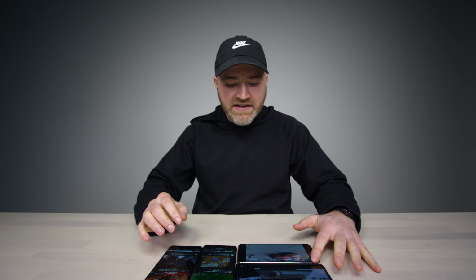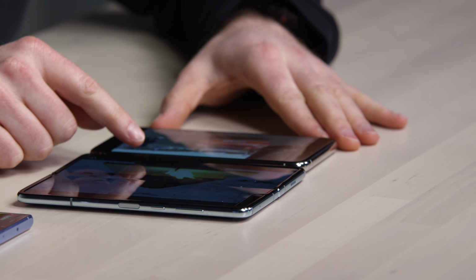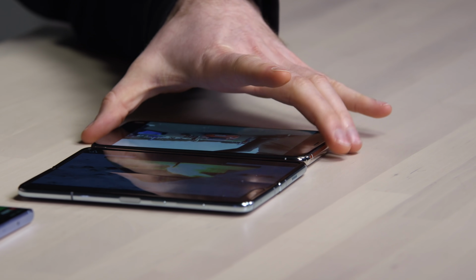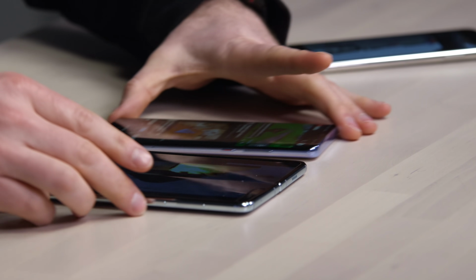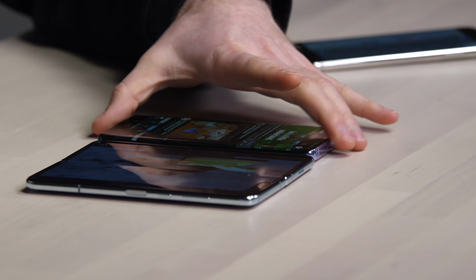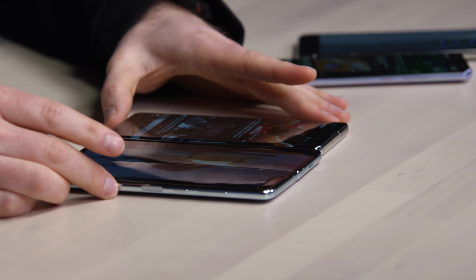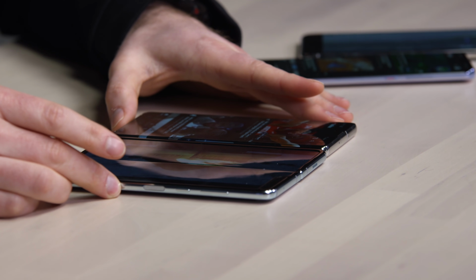Now, thinness, when it's folded out, it's actually thinner. It's ever so slightly thinner than the iPhone. It's just a bit fatter than the Fold when folded out. Same thing goes for the P30 Pro. It's a little bit fatter. And the Galaxy S10 Plus is almost identical.